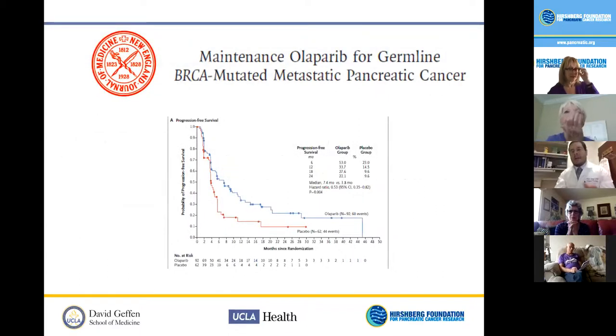Okay, now we're transitioning from the investigational things. We went from preclinical to investigational to the new clinical, standard of care and the trials that have been completed. Now, this is a study in the New England Journal of Medicine, which is highly regarded as the top clinical journal in the country, and maybe even of the world, probably of the world, actually. This medication, olaparib, for germline BRCA mutated metastatic pancreas cancer patients.